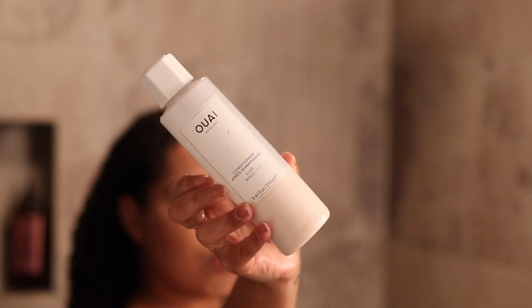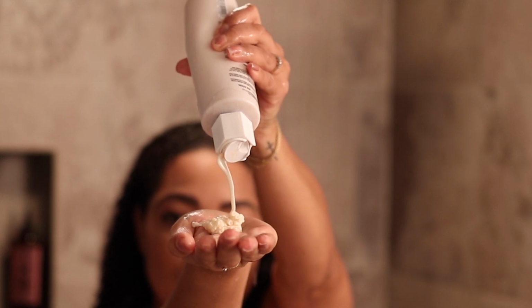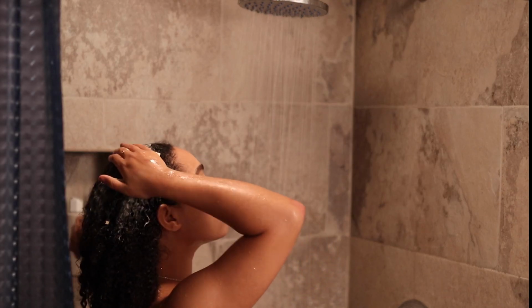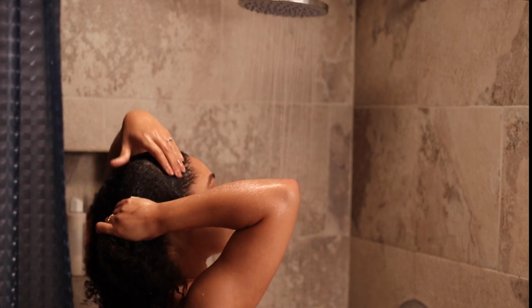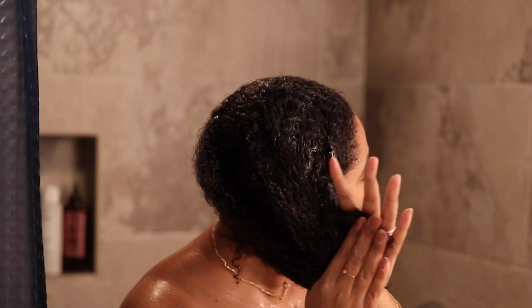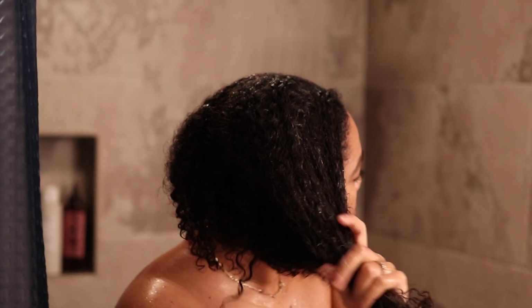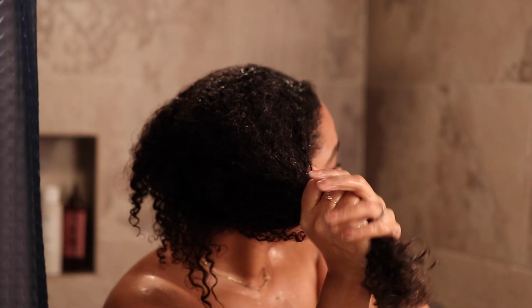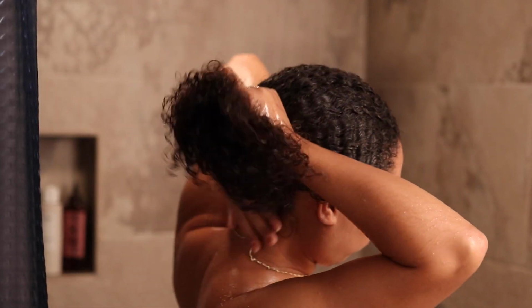And then I'm going to go in with their conditioner. This is a really nice thick conditioner that saturates my hair really nicely. Conditioner is like a must for my hair type. So I like to apply that all over my hair, making sure I'm getting the roots all the way to the tip of my hair, because I'm going to be detangling my hair while I have that conditioner to make sure everything is nice and soft, and just makes the detangling process a lot easier.